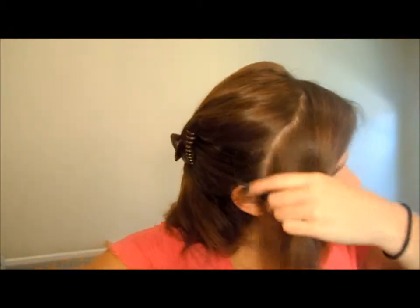So once it's like this, you want to just go ahead and brush it out. For me, this is a really weird place to part my hair because I have this whole long chunk here, then the short chunk here, and that's just because of my layers. So if you have layers like me, this will be a perfect hairstyle for you.